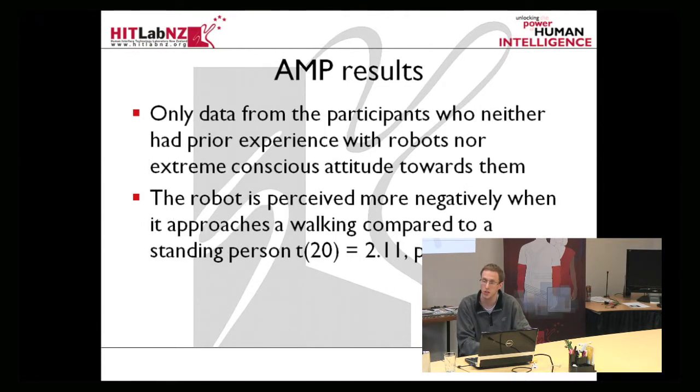In the AMP part of the study, we used only the data from participants who had neither prior experience with robots nor extreme conscious attitudes towards them. It's basically because the video was relatively short, and it's impossible to affect their attitude towards the robot with such a short video. And the robot was perceived more negatively when it approached a walking compared to a standing person. Therefore, we concluded that the robot, if possible, should avoid approaching walking people in a public space if it wants to request help.